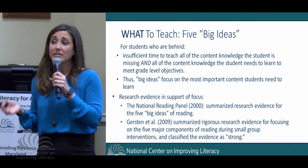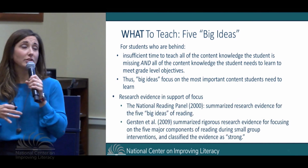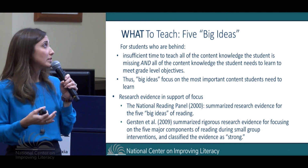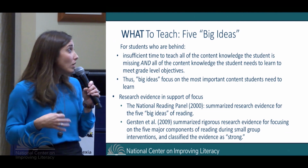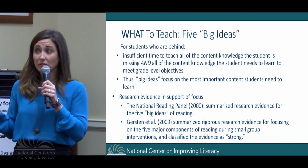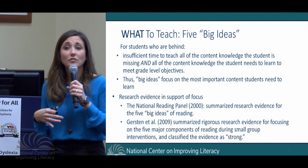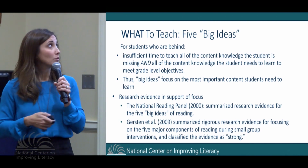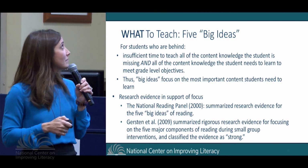And research evidence supports pulling out those big ideas to focus on. Again, that National Reading Panel summarized research around that. And then Gersten in 2009 also looked at evidence and said, yep, that's a really good idea. We've got lots of strong evidence behind really teaching those 5 big ideas of reading. So we'll look at what those 5 big ideas are. And some of you are probably familiar with them.